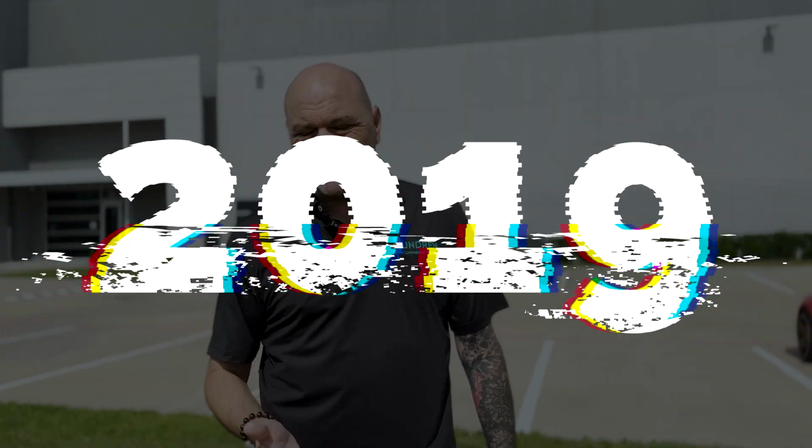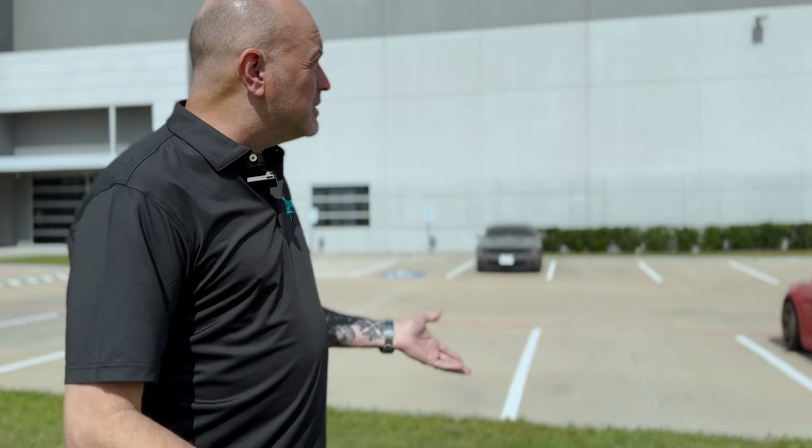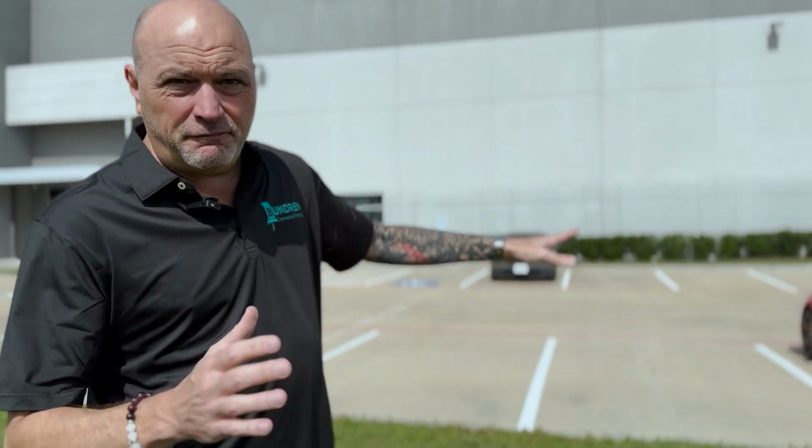Okay, so this is a building that I drive by all the time, going to and from work and other places. And I see things that really bring out my attention. One of these is this building was built in 2019, so it's not very old. It's 2024 right now, so we're looking at a paint job that's already failing.